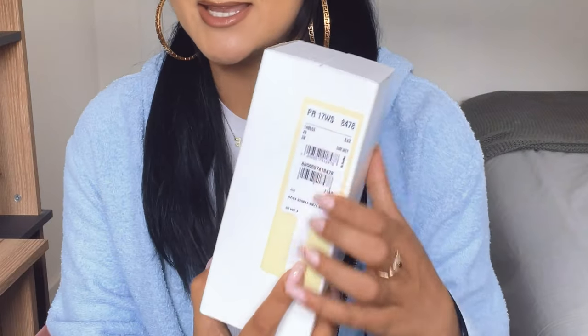So I've got the black and dark grey, and they are the PR17WS. When searching for these online, instead of putting in the Prada symbol, you put in the PR17WS. That was the easiest way for me to find them and see where they were in stock. But let's get to the fun part.